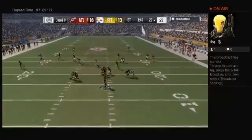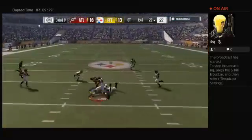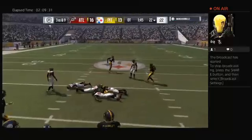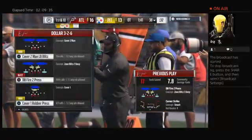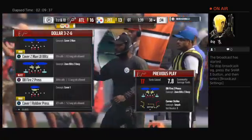On third down, Roethlisberger. He gets it to Brown, complete. And he's going to have the first down at about the 38. 17 yards on the pickup there, and the drive will continue.